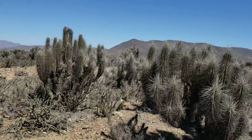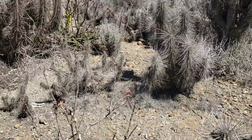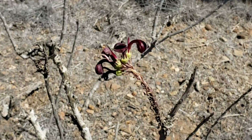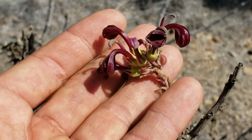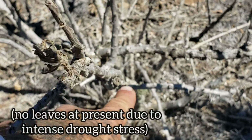It's dry as hell. But over here we got a pretty interesting plant. Remember the Convolvulus? It's amazing it's even blooming right now when everything else is seemingly dead or dormant. Here's a species of Lobelia. Oh, it's an arborescent lobelia. It's actually more like a subshrub, but you can see it's got a pretty good woody stem down there.